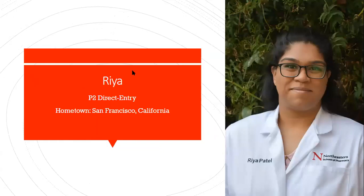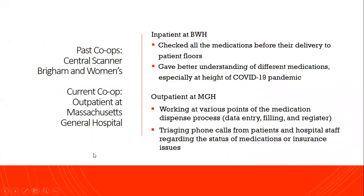Hi, my name is Ria. I'm originally from San Francisco, currently living in Boston. I am a P2 direct entry student, so I got to do 2 co-ops, and I'm currently on my second one. My first co-op was at Brigham and Women's Hospital in their inpatient pharmacy. I got to check all the medications before they went to the floors, and that gave me a look into dosing regimens and different medications.